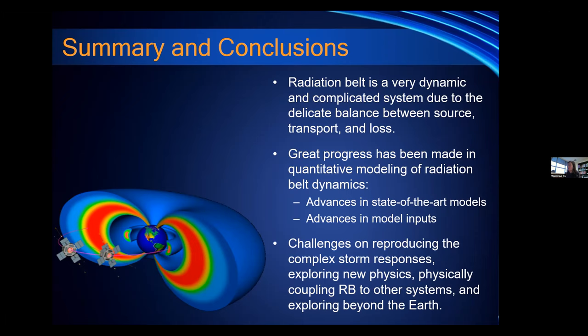There have been advances in both the modeling technique and also the model input. But our job is not done. There are still great challenges in producing the complex storm responses in the radiation belt, looking at new physics, the coupling of the radiation belt to other systems, and eventually exploring beyond Earth. So this opens up a lot of great opportunities for us to do more exciting research.